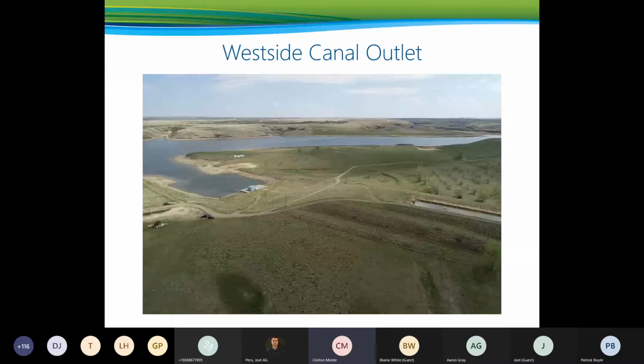This is another drone shot looking from the canal back towards Lake Diefenbaker, and you can see the pump station from the top there. The current canal capacity, or the design capacity, is around 21 cubic meters a second. And when we look at phase 1 and that rehab and expansion to meet the full needs of the project, that is going to grow to about 100 cubic meters a second to supply water to 340,000 acres.